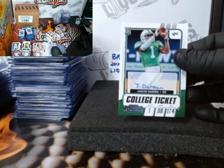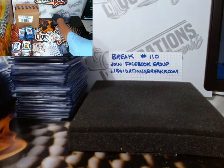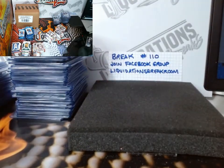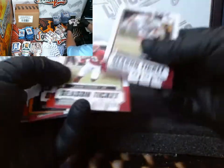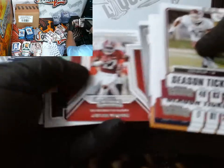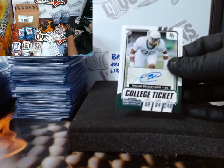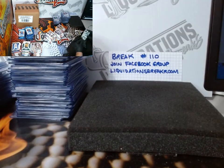Jalen Darden, auto. T. Higgins, $1.99. And a William Bradley King. William Bradley King, defensive end.